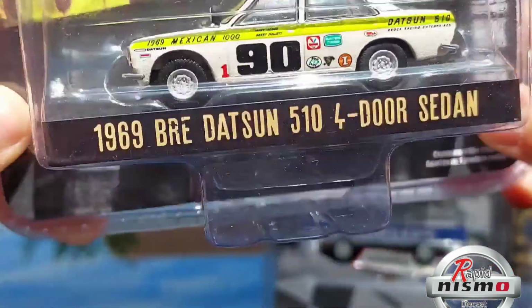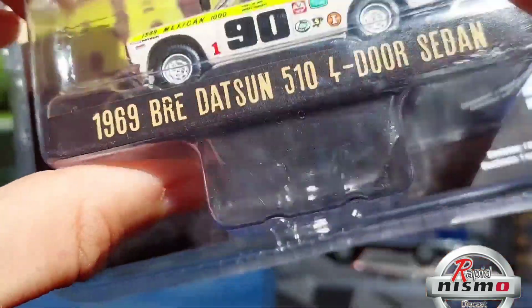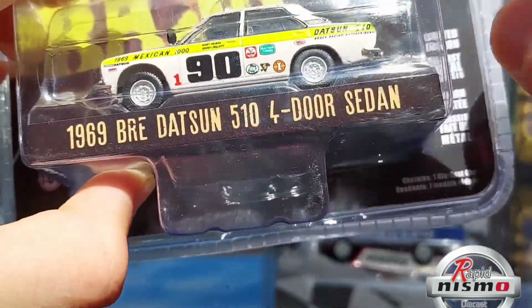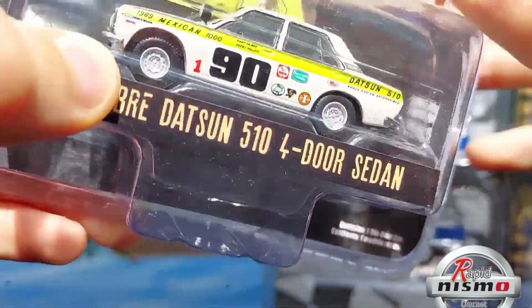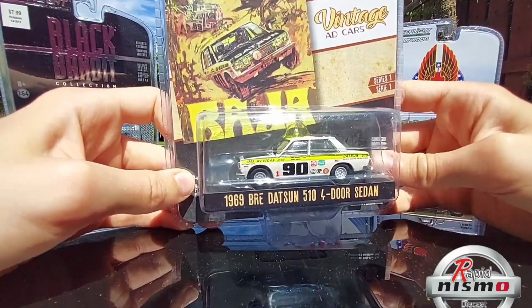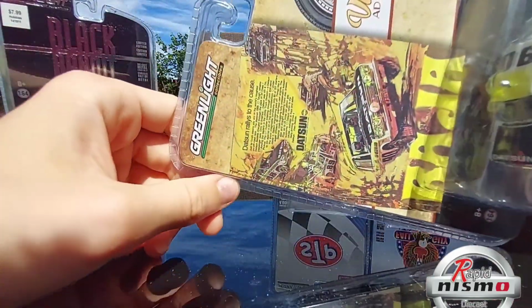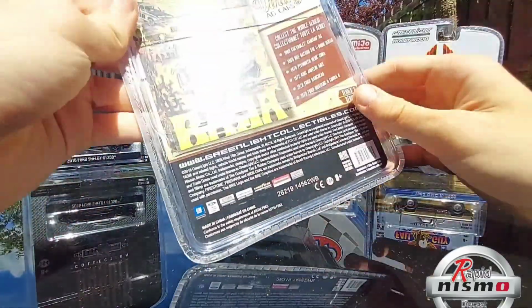Next up we have the Datsun Bluebird 510 4-door sedan. Shout out to my buddy Datsun Man Diecast, because he actually owns one of these in real life. Well, it's the 2-door, but it's still freaking sick. This is the Baja 1000 from Mexico. As you can see, there's a bit you can read on that if you want to. See if you're able to read it.